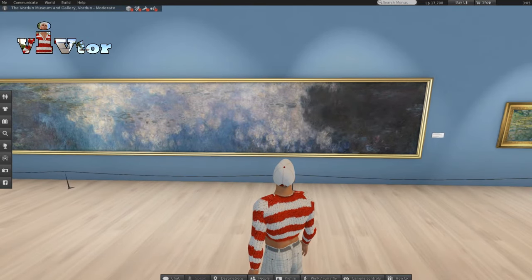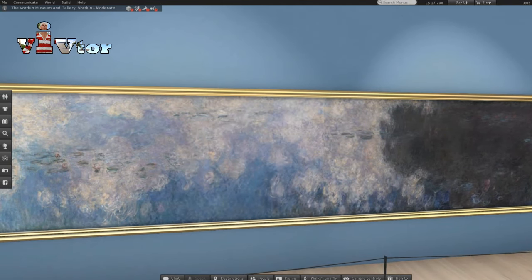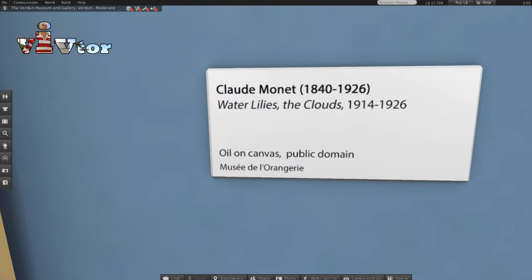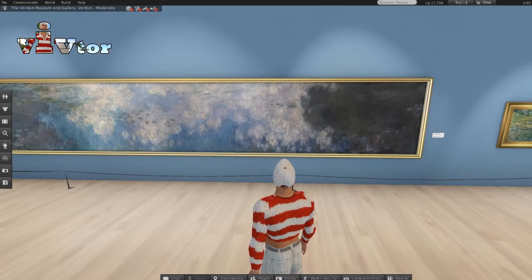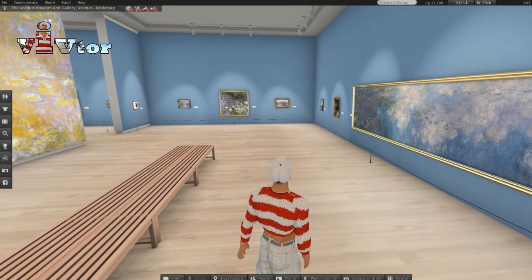This is interesting, they have a gallery that does the replicas. I wonder how they do that. Oil on canvas. Public domain. I'll take it. In fact, I'll take two. Wrap it up.